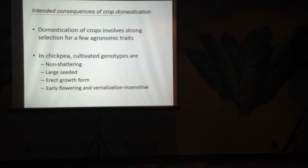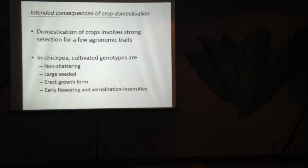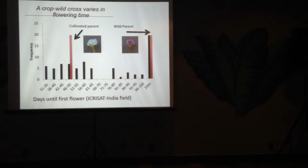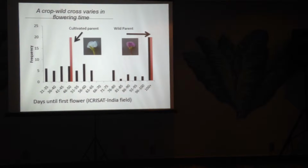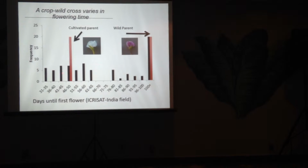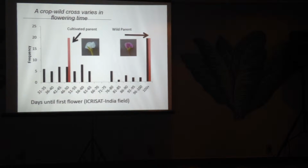We can take approaches used in other crops that have lagged in an orphan crop like chickpea to map the genetic basis of these. We've done this in flowering time, where if planted at the same time in the same field, a cultivated parent and a wild parent flower at different times. And the F5 offspring from this cross are roughly bimodal in when they flower, some with a flowering time around that of the cultivated parent, and some with a more delayed flowering time, so with some transgressive segregation.